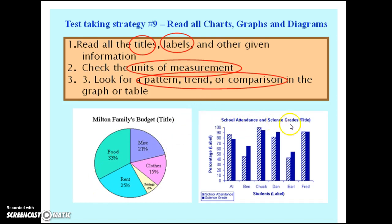Looking over here, we have school attendance and science grades. On the y-axis, we have percentage, which is our label, and on the x-axis, we have students. So looking at this, you can see that we have Al, whose school attendance is higher than his science grade. Just a little bit though, they're pretty close. Ben has a lower school attendance and a lower science grade than Al, but still his science grade is a little bit higher than his school attendance. So looking down here at the key, that's what tells us the attendance or the science grade comparatively.